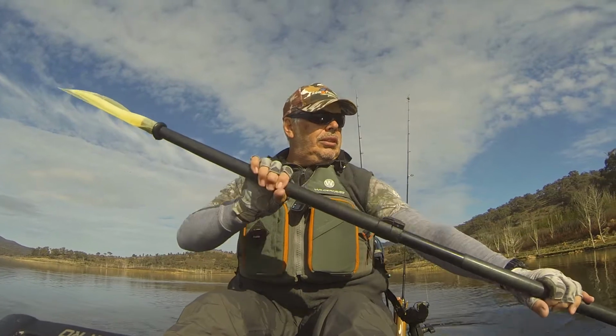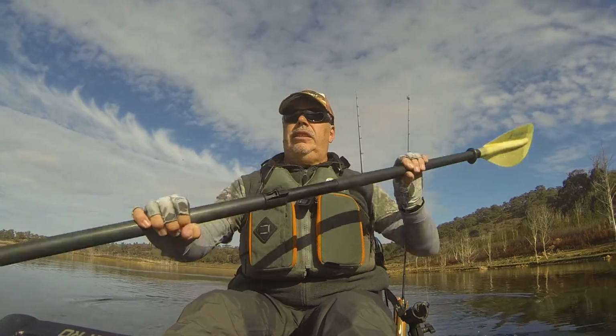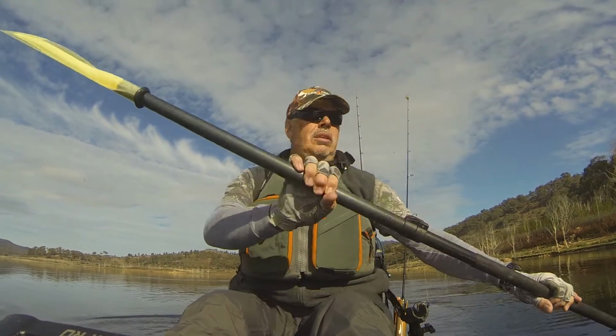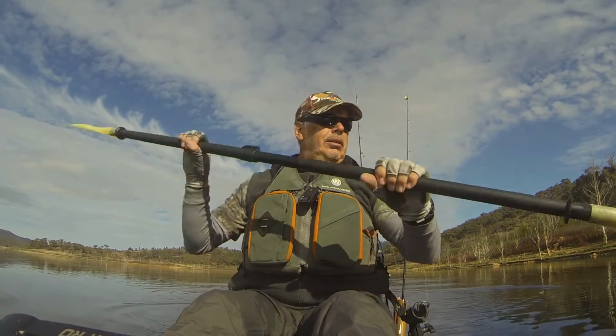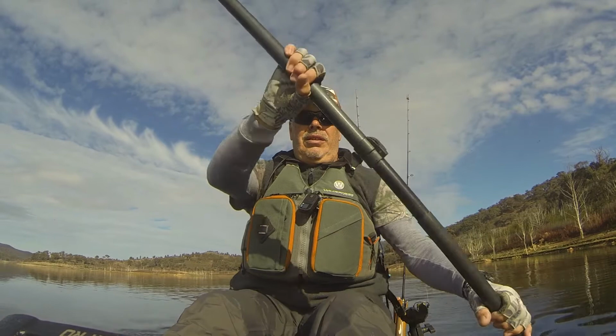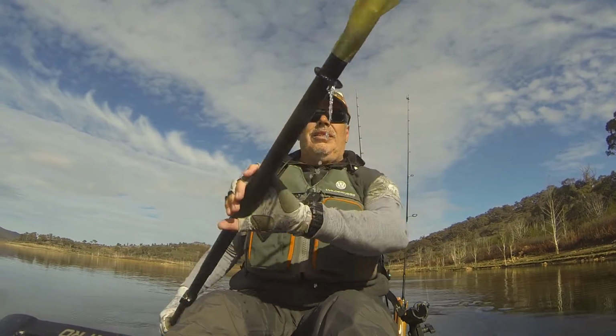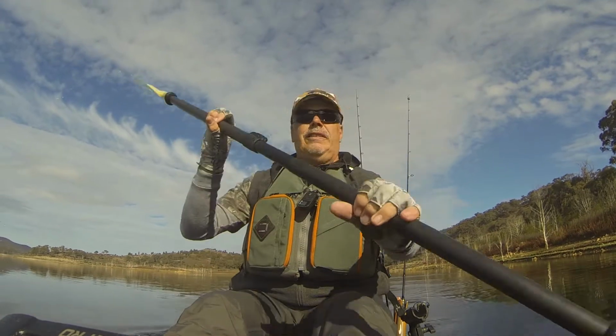Don't do this. You will wear yourself out so quickly, and your kayak will waddle along. It's an ineffective stroke. So just simply like that. And right at the moment, I'm barely trying, and I'm doing 3.2 kilometers an hour.